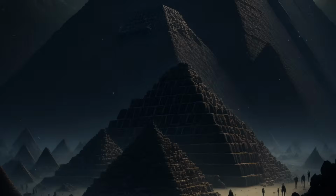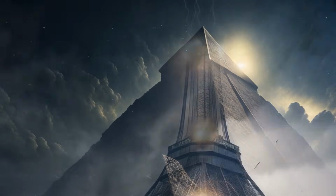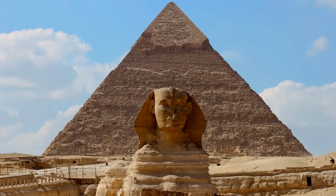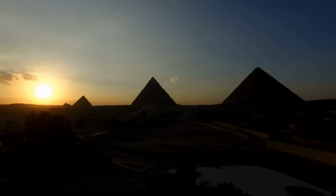It's highly probable that the secrets of the pyramids are hidden in plain sight. But first, let's recap what we know about the pyramids. What's so mysterious about them? I mean, they are just old quirky buildings, aren't they?